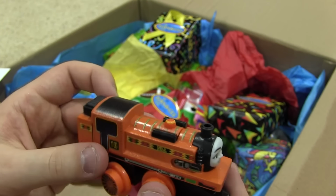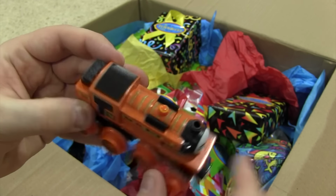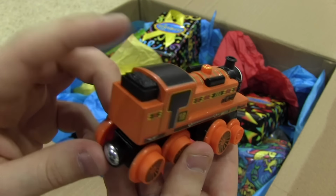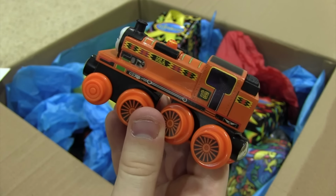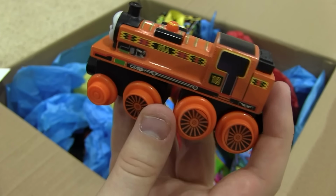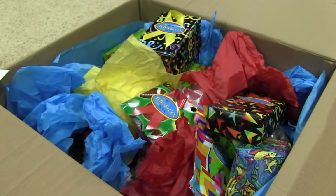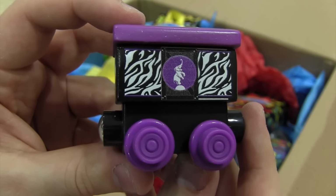Buffers on the front, molded detailing. This part is all wood. This part's plastic right here, as well as the funnel. We've got plastic coal on the back that you can feel again. This is really, really awesome. And I think there is good reason or criticism not to 100% like these new trains, but for the most part, they've done a really good job putting these together.